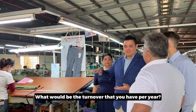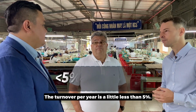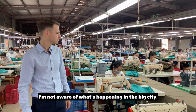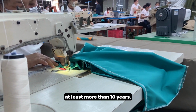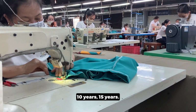What would be the turnover that you have per year? The turnover per year is a little less than 5%. I am not aware of what's happening in the big city. We have workers here and we take pride in having employees and workers that stay with us for more than 10 years. We have a special program for those who stay 5 years, 10 years, 15 years.